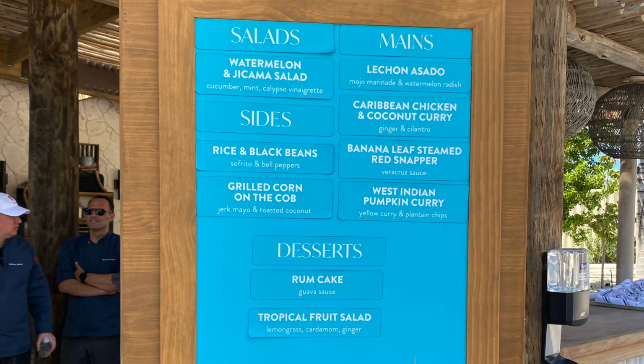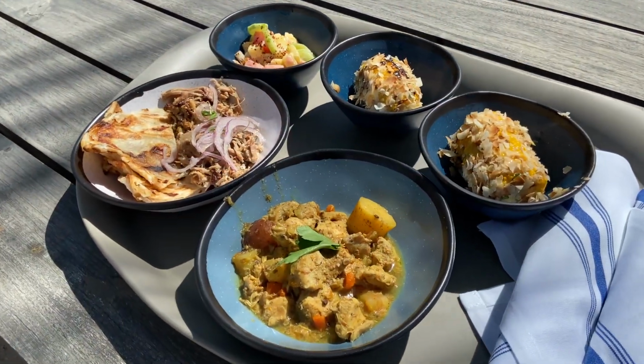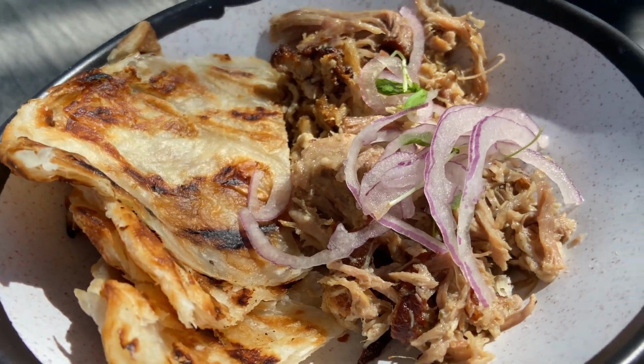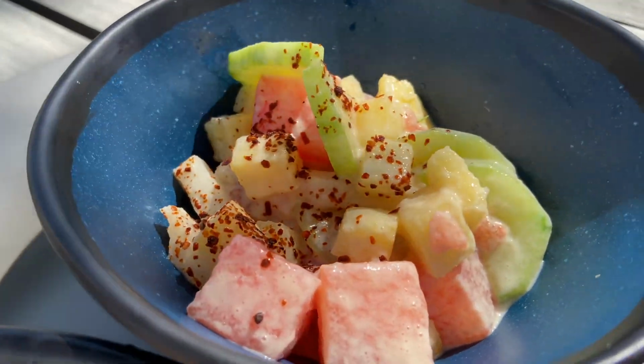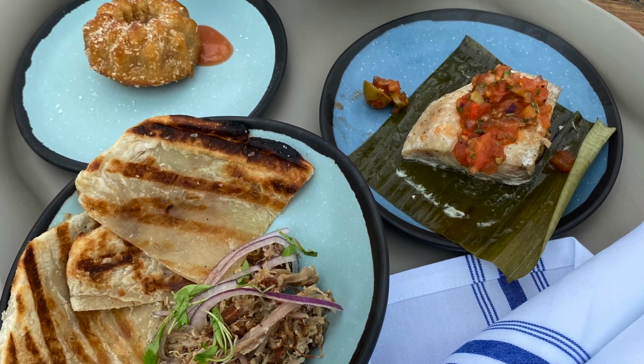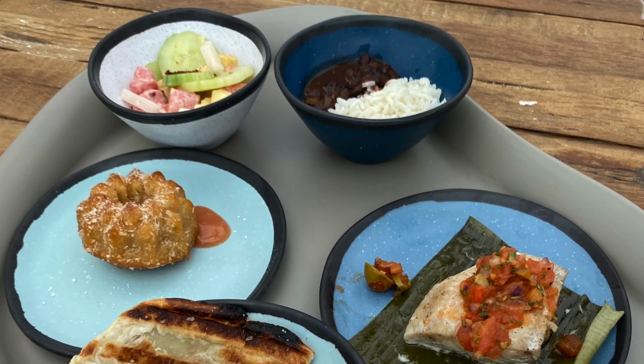Unlike other cruise lines, the food here is not a buffet. There is a small menu with a walk-up line where they serve you pre-plated items. While there weren't a ton of options, the options they had were very good. Between the 2 days that we were here, we were able to try all the menu items except for the pumpkin curry and the fruit salad.